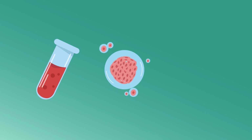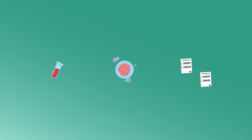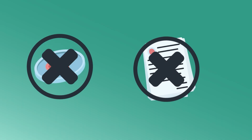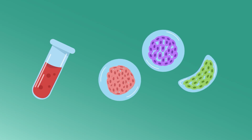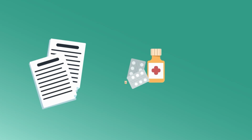Even though a liquid biopsy doesn't test the tumor directly, it can still provide valuable genetic information using the same NGS technology. The results can help guide treatment decisions, especially if the tissue biopsy is unavailable or no longer reflects how the cancer is behaving. Liquid biopsies can also uncover new mutations that may explain why a patient's current treatment is no longer working, and they can help point doctors toward a different, more effective therapy.